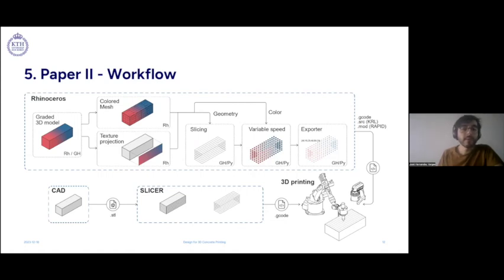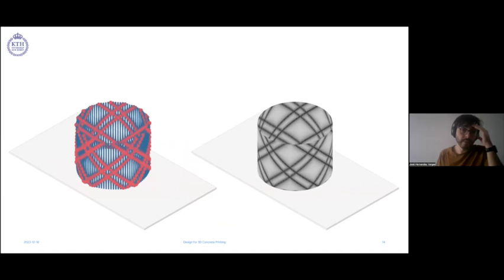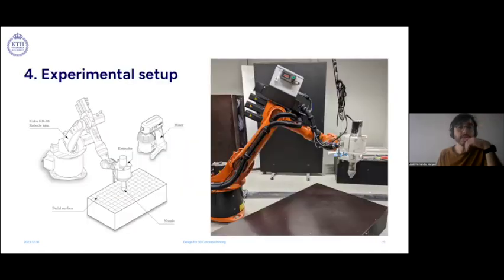And for this, you export and then complete the process. Well, you normally need to pass this STL file that is not able to contain anything but geometry. So this was applying to some design variations that were experimentally applied, and then we have this.